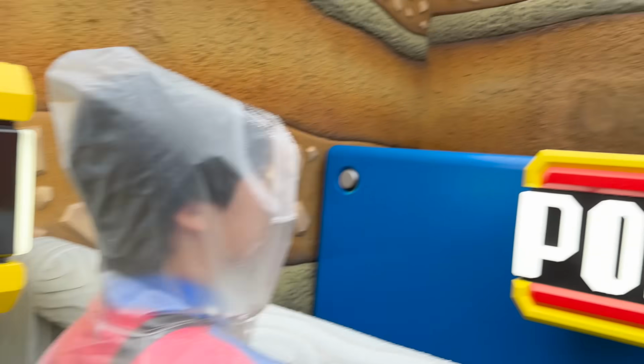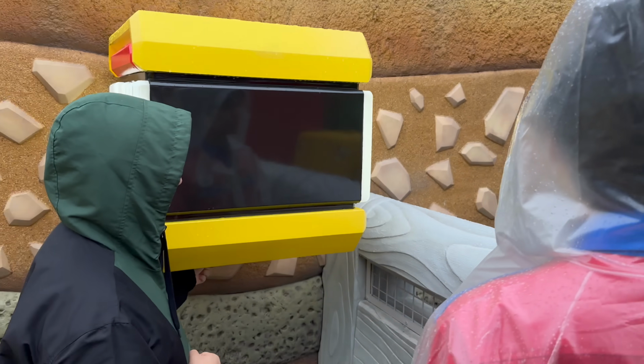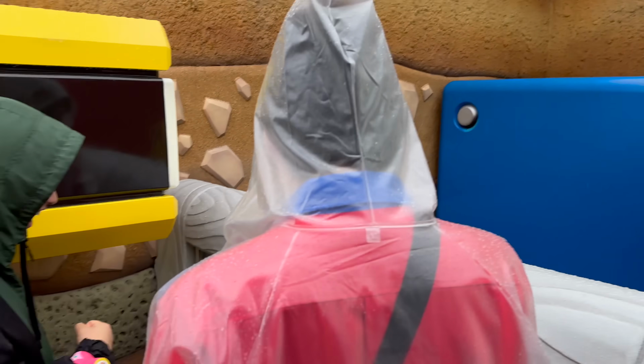This minigame was really fun. You had to hit the power blocks at the right time to set off a chain so the shell would go up the pipe and then you get a key. There it is, well done!